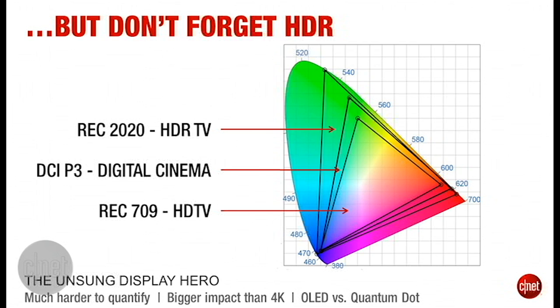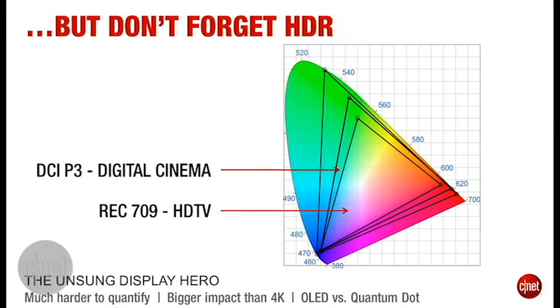Well, yeah, it's pretty simple. I mean, nobody can make 2020. It doesn't exist. This bigger one here on the outer edge, no display can actually hit all the color points to accurately produce 2020. Maybe at some point in the future some quantum dot magician will create it. But right now, we're looking at P3. So P3 is the maximum that you can get on a display today.